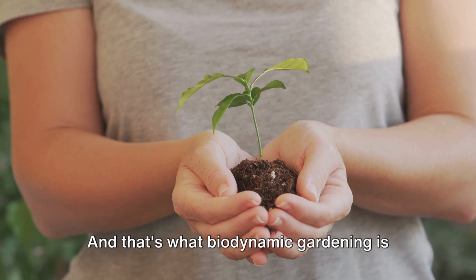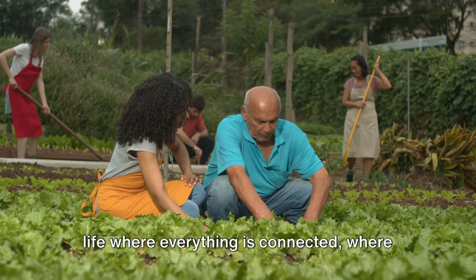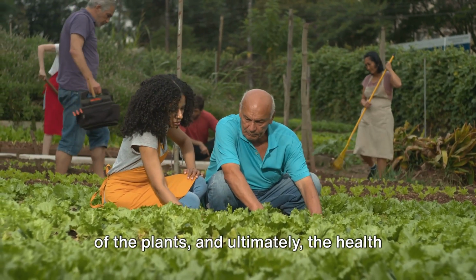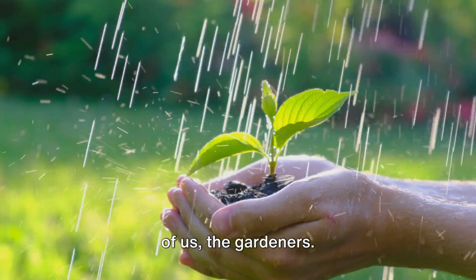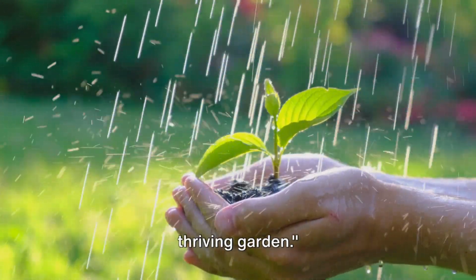And that's what biodynamic gardening is all about. Creating a harmonious cycle of life where everything is connected, where the health of the soil reflects the health of the plants and ultimately, the health of us, the gardeners. Healthy soil is the foundation of a thriving garden.